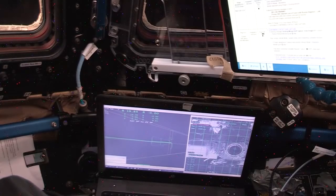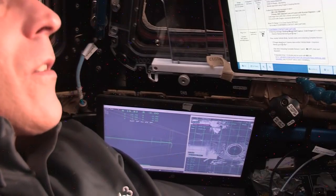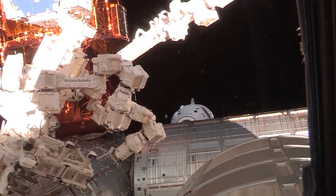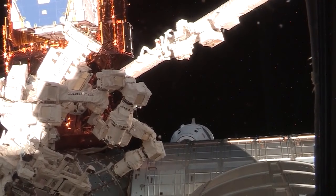SpaceX Dragon on the big loop. Our visors are down. Visors down. They are. Copy visors down. They're sitting right there, 20 meters from the docking port. One more view. SpaceX and Station, Dragon on the big loop. We are inbound from approach 2.